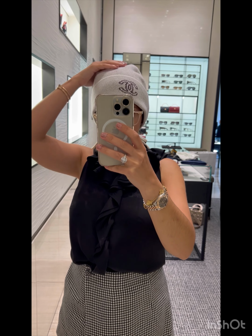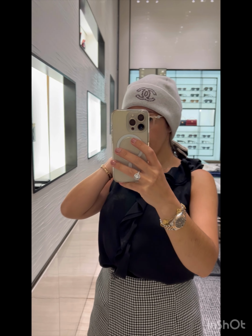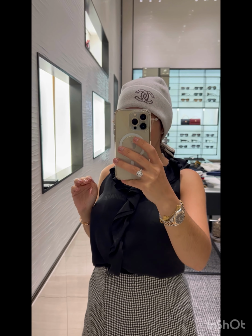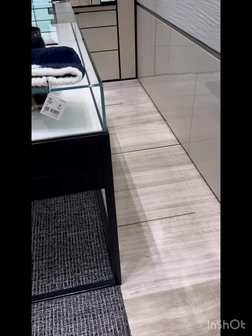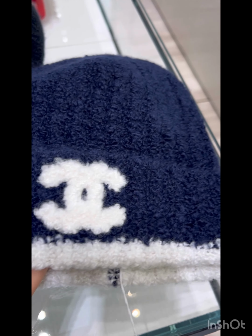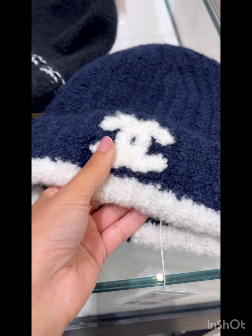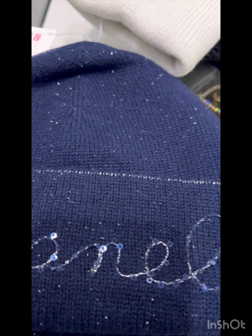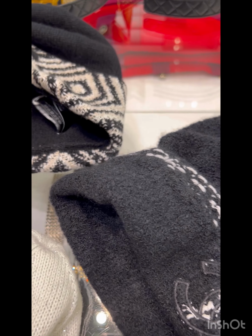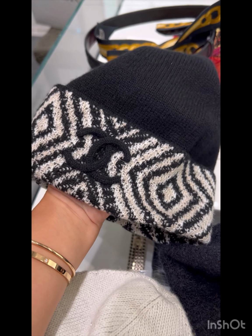I came to Chanel. This is one of the beanies or the toques that so far, this is the warmer ones they have. Okay. They also have this one, which is a bit thin, and this was a bit too much in your face. This one was okay. This is so thin. This is also one by your two.